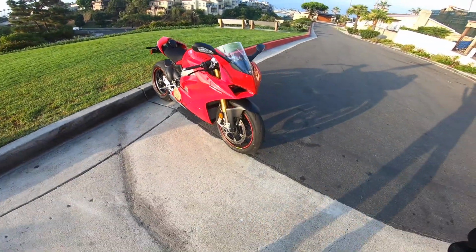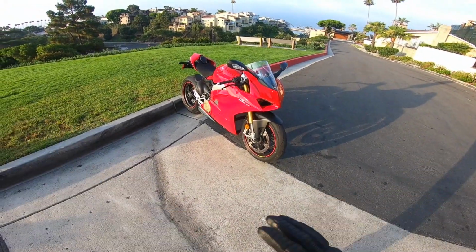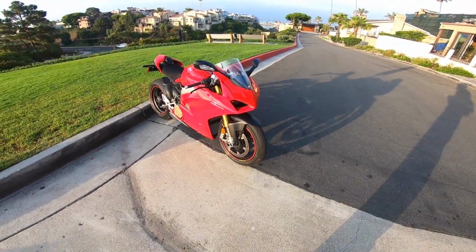It's a bike that's going to turn a lot of heads visually. But enough talking about how good it looks. Let's see how good or not good it rides.